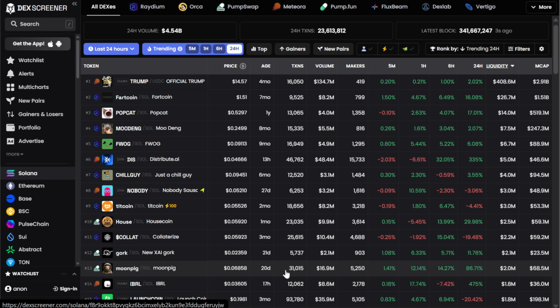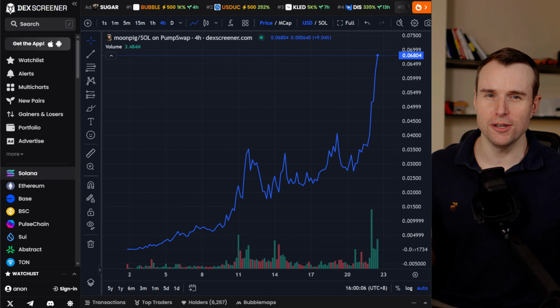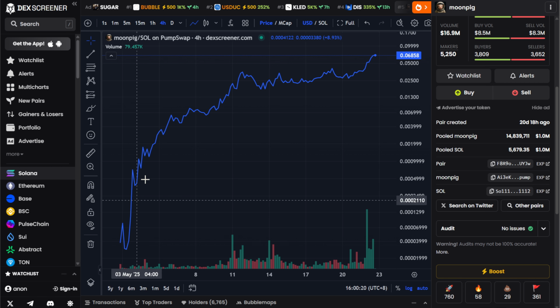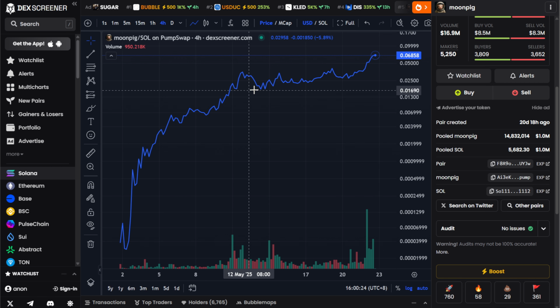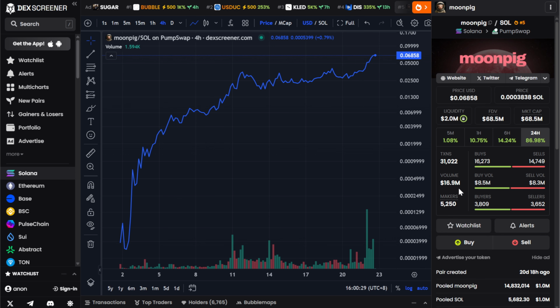Moonpig is already the 13th largest trending cryptocurrency on the Solana chain. It's got 2 million of liquidity. The chart is absolutely phenomenal. We are now at 6.8 cents, and even on a logarithmic scale, even though initially there were more percentage gains to be made, the growth is still relatively constant. So in the last 24 hours, we saw more than 5,000 wallets interacting with the token. And of course, most of those wallets are buyers, not sellers. That's why the price is going up.